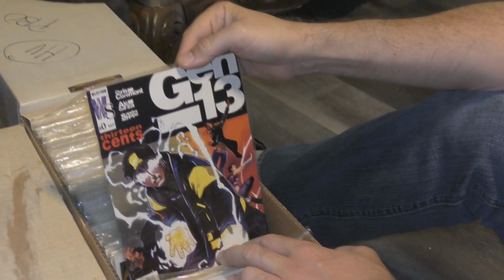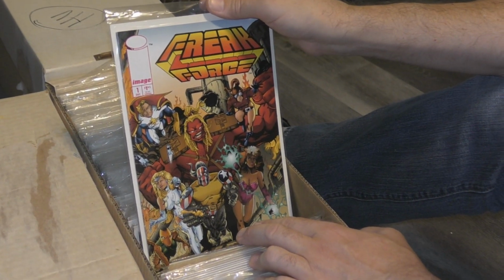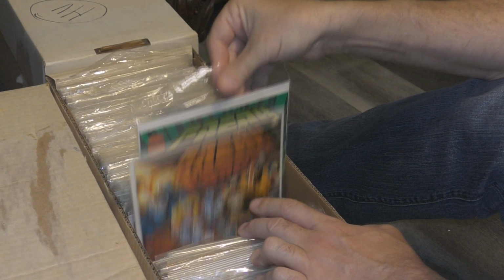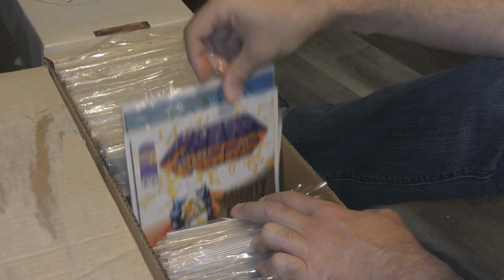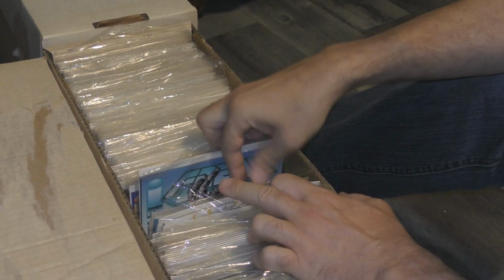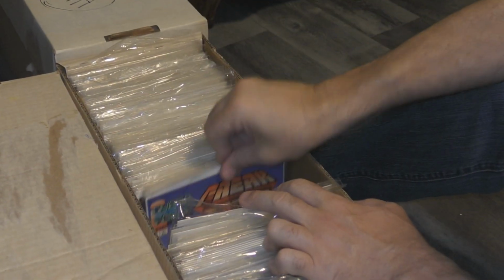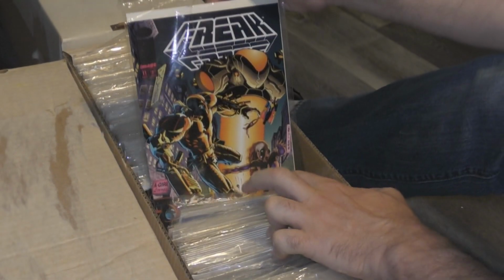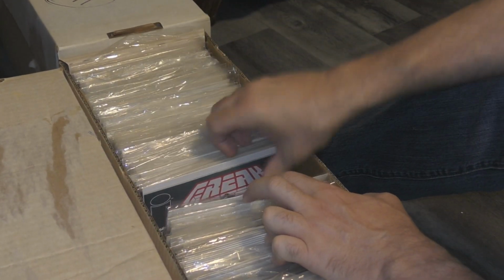X-Mutants. Gen 13. Freak Force. Image liked to make a lot of teams. They made a bunch of team books back in the day. Mighty Man in Secret. A lot of Freak Force. Image did a lot of dealer incentive covers back in the day too.